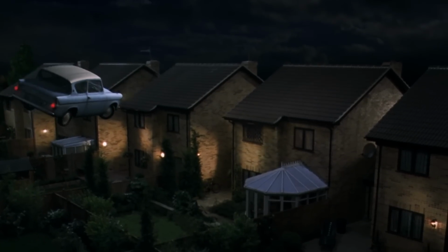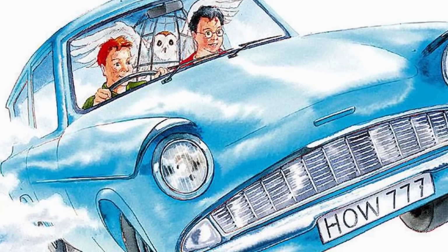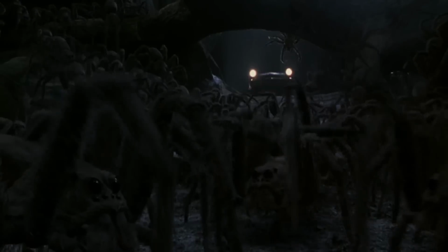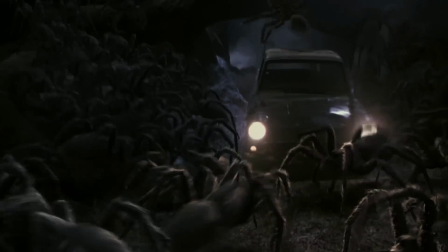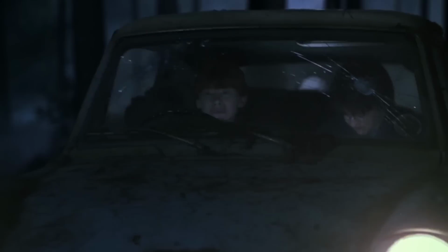Can we count the Weasley car as a powerful magical artifact? Probably not, but that's a shame. That vehicle roughed it out in the Forbidden Forest for like a year and then decided to save the two 12-year-olds who put it in that predicament in the first place.